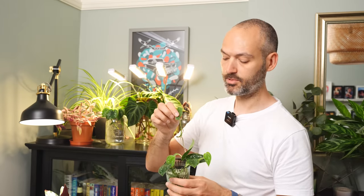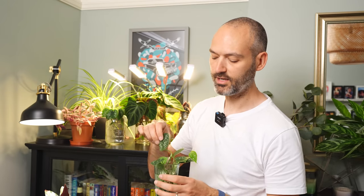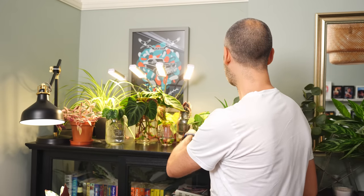Got some rooted cuttings of another satin pothos. See if I can get one out without bringing out the whole lot. So they're rooted nicely. They're probably ready to be potted up, but there's no great rush really. They do happily live in water as long as you change the water every now and then. They do happily live there for a fairly long time.